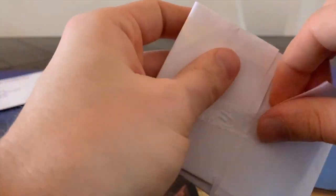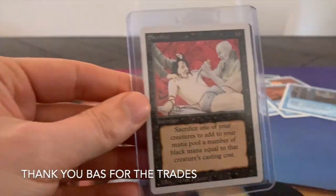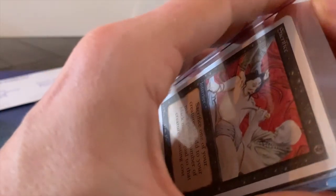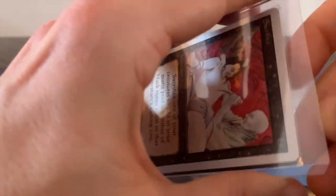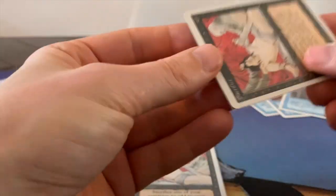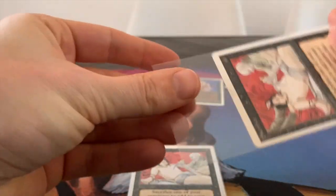And here we go. Bam. Nothing in there. Always checking. Sometimes you miss something. Take this off. Yes, these are the cards, and this was actually a trade, and it's quite nice. These are 2 Sacrifice, and they're in really good condition, so let me see if I can get them out. They're in really beautiful condition, so I'm just going to take them out of the sleeve to show you. I mean, look at the condition.